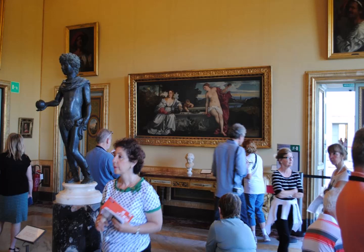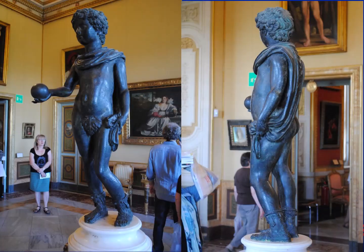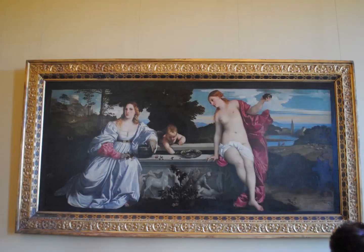That's a Titian, this Sacred and Profane Love. So we go over here to look at the bronze, get a nice view of it from two different angles. This is a bronze portrait of a youth. And then we see the spectacular painting of Titian, Sacred and Profane Love, which was done in 1514. Titian was 25 years old when he painted this, and it celebrates the marriage of a Venetian, Niccolo Aurelio, whose coat of arms are on that sarcophagus, and Laura Bagnarotti.